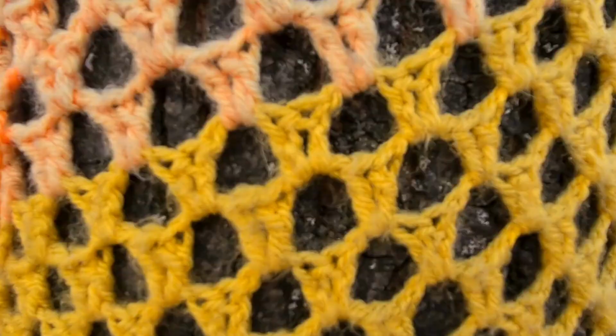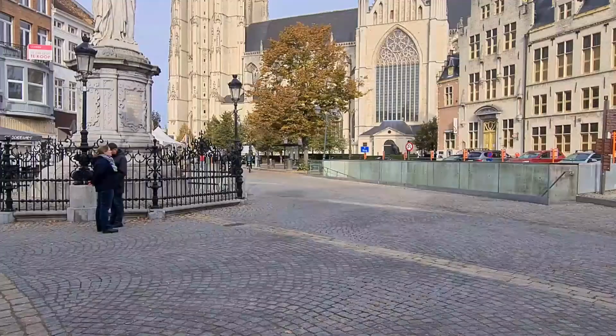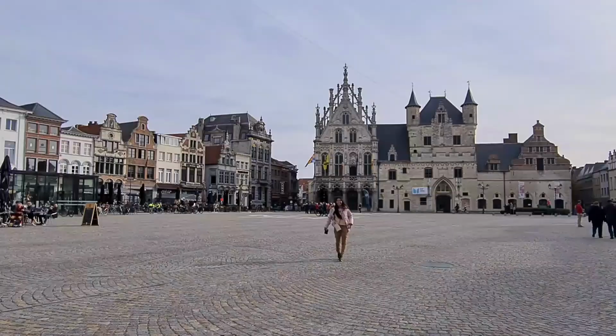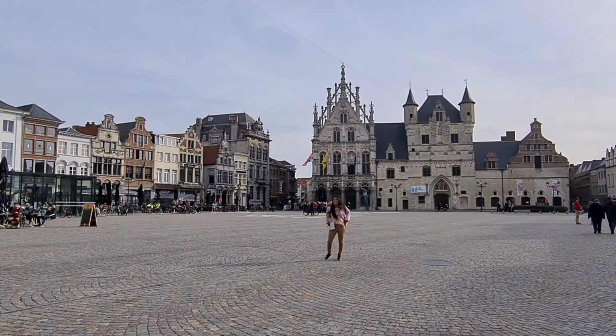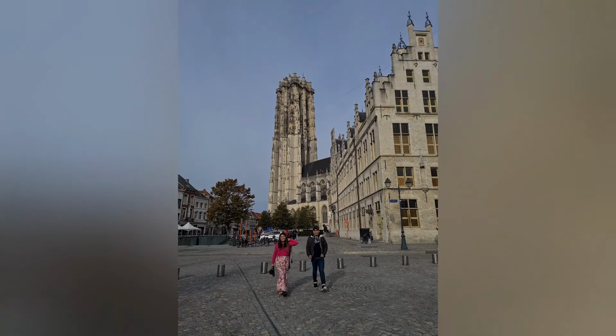This is the Grote Markt. It's a central square at the center of Mechelen. The Sint-Rumbolds Tower dominates the square. You see it from everywhere. On the other side of the square, you will find the Citadel. Look at the houses around the Grote Markt from different times and with different styles, including Renaissance from the 16th century and Rococo from the 18th century.